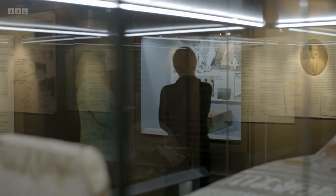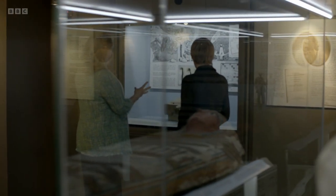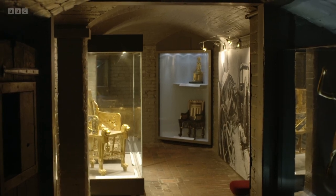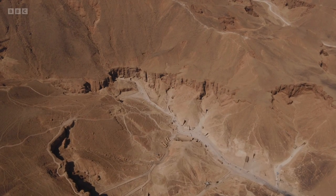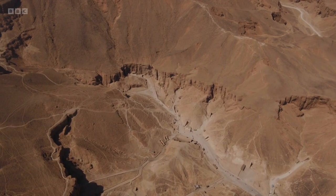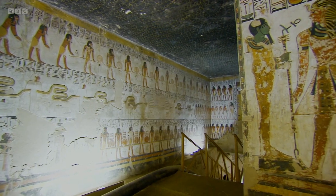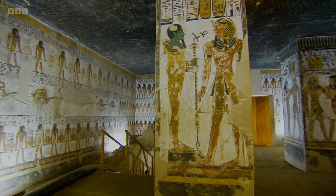The exhibition includes some of their early discoveries together. But what the pair dreamt of finding was something never seen before, an intact royal tomb. And they knew exactly where they wanted to look for one. Here in the Valley of the Kings, part of a dried-up watercourse near Luxor. Between 3,600 and 3,200 years ago, this was the burial place of the pharaohs. Hidden in the rock are magnificent tombs.